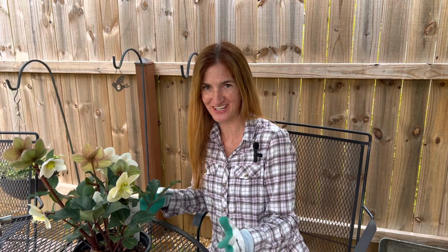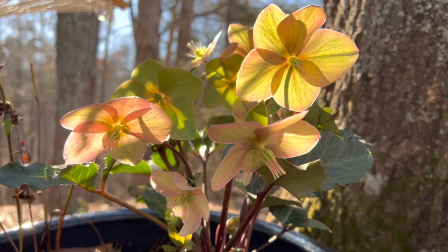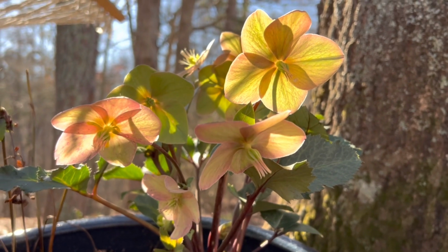All right. So I think that that's it. I'm going to get this in the pot and show you guys the final result. Okay, so I have my hellebore planted in my pot underneath my tree, and I think it just looks beautiful, especially with the sunlight coming through.